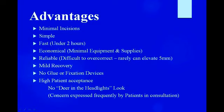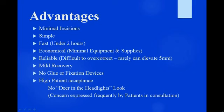It's economical because we're not using all sorts of elaborate equipment and supplies. It's remarkably reliable because it's very difficult with this limited procedure to overcorrect. So we rarely can elevate a brow more than 3 to 4 millimeters, and I virtually have never seen anybody get it up to 5 millimeters. Recovery time's quick. We're not using any tissue glue, we're not using any plastic or wire devices to support the brow. And most importantly, patients really like not having that deer in the headlights look or that harsh look. And I would say in consultation, that's the #1 concern expressed by my patients.